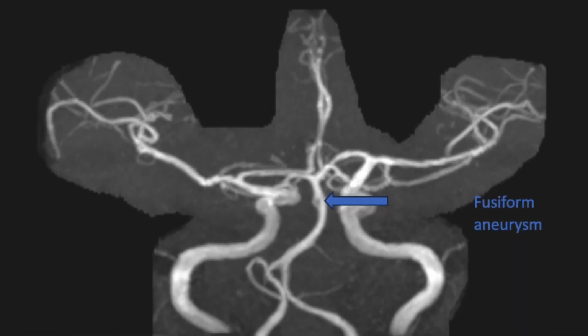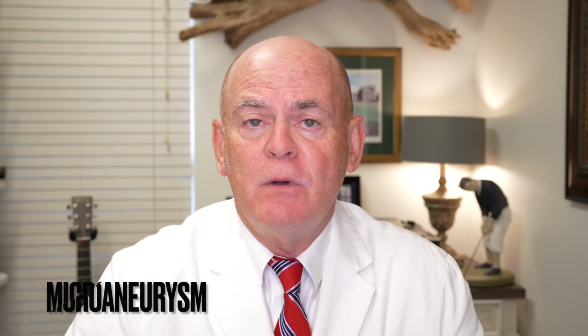Fusiform aneurysms are a wide segment of an entire vessel rather than just one side. They usually do not rupture. They can, but they usually do not. Microaneurysms are very small, less than 300 micrometers, and they're in the lenticulostriate vessels of the basal ganglia, associated with chronic hypertension, and they're a very common cause of intracerebral hemorrhage.